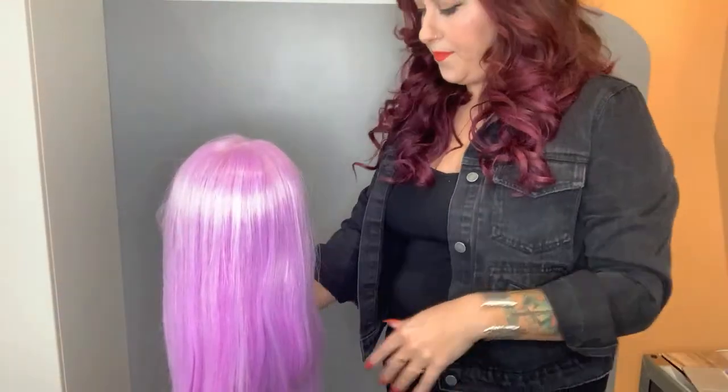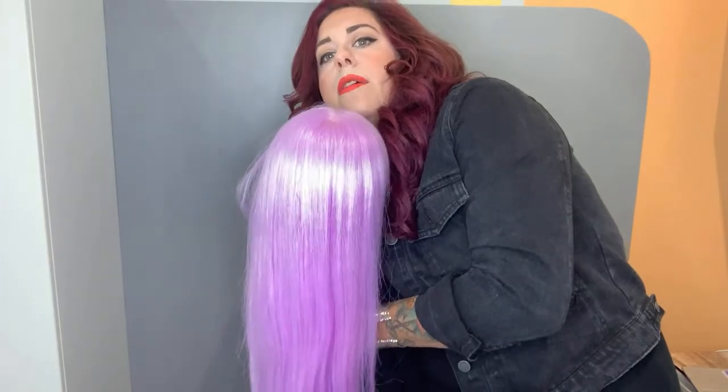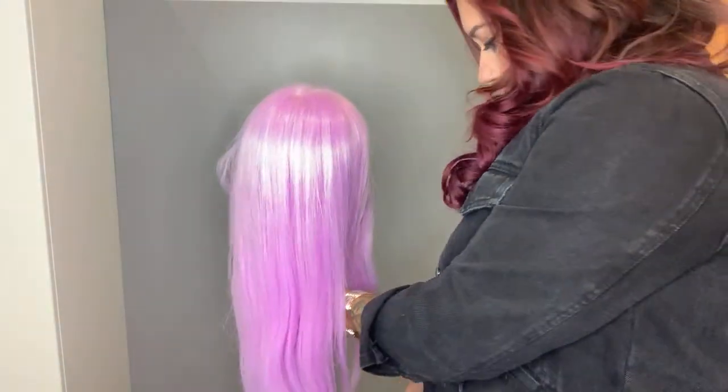Okay, so now let's get to the braids. I'm gonna tilt this down just a tad, if it will let me. There we go. Okay. So I have this beautiful lilac lady here.